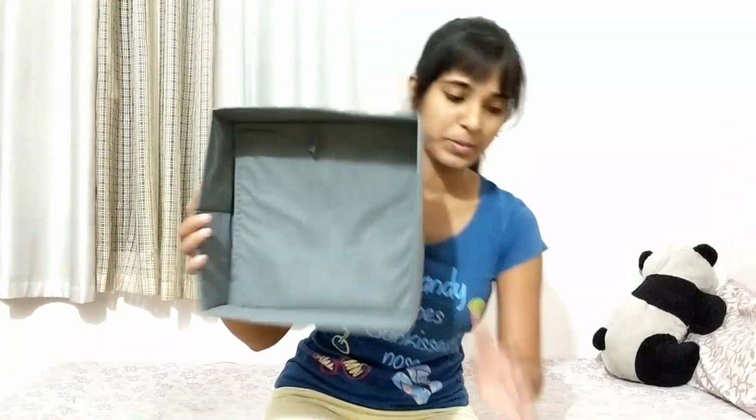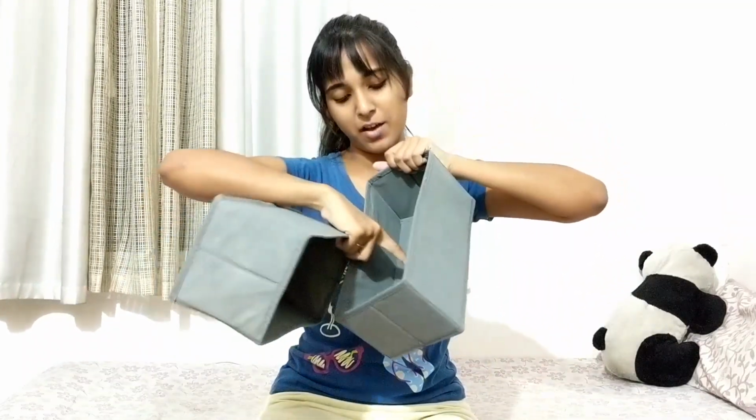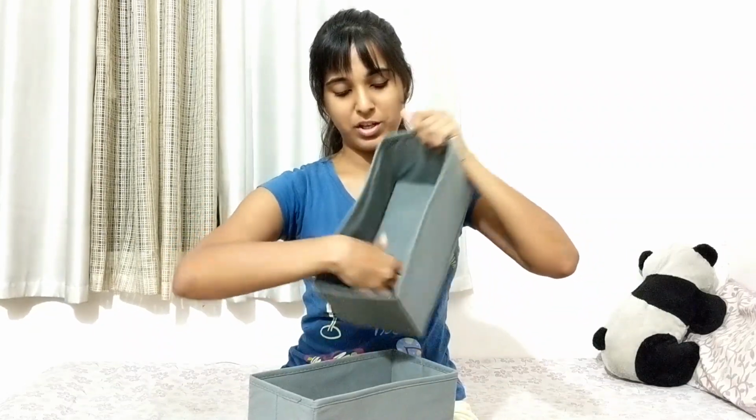Now again, this is a collapsible thing, so when you're not using it, you can store it. That's a great thing that I like. This set came with the same thing, 2 pieces. So I have 2 big ones. The next 2 that I have are these smaller ones. Again, they have the same collapsible design and similarly cardboard at the bottom which you can remove.